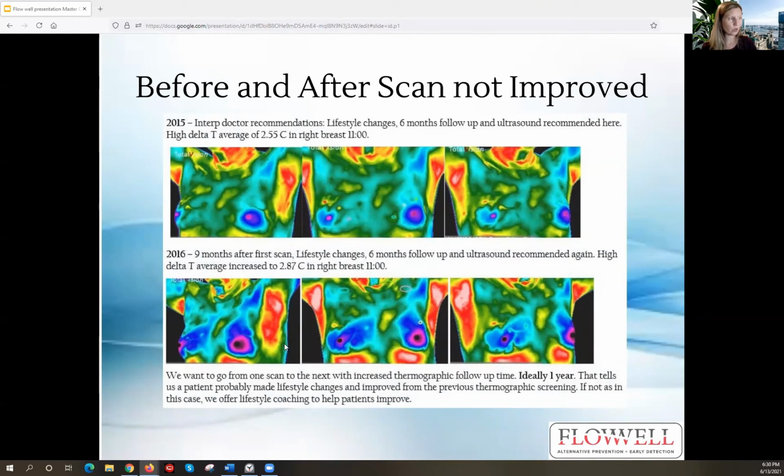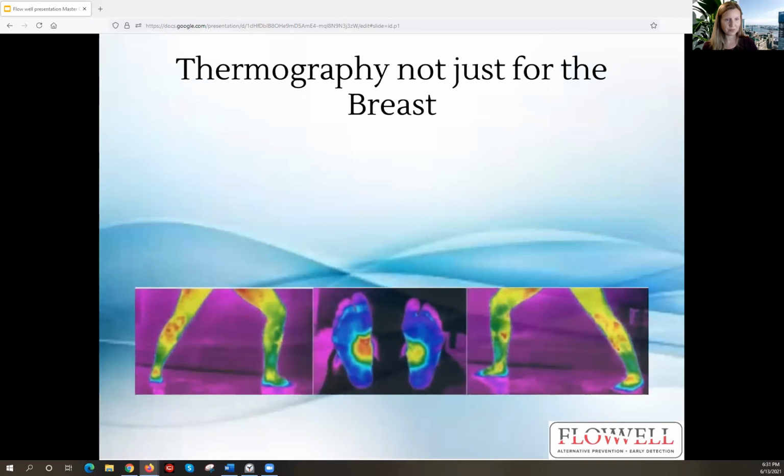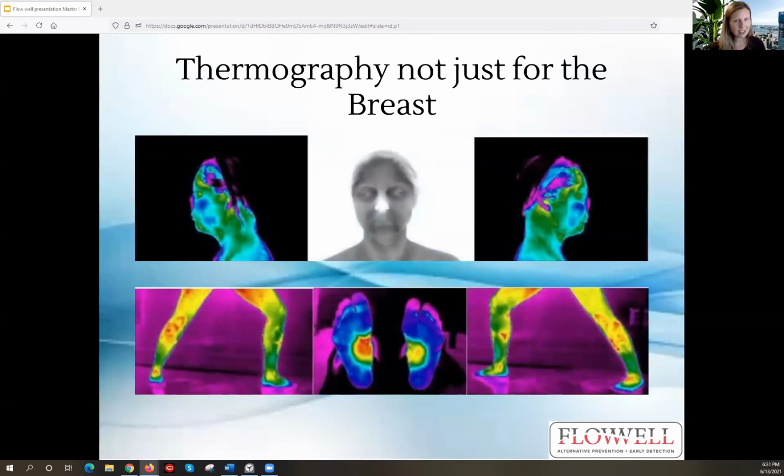Now you can see a lot of white. White is the hottest color in this rainbow palette image, and then red and then yellow. And so that tells me she has a lot of toxic buildup in there. She might be, and also the breasts are actually too cold. The nipples are black now. They were magenta previously. So we talk about in the follow-up report review what might have caused that and how she can improve that for her next screening.